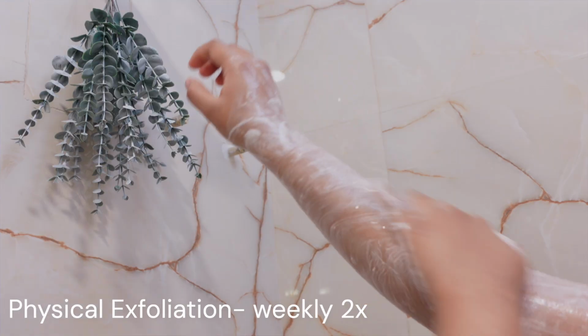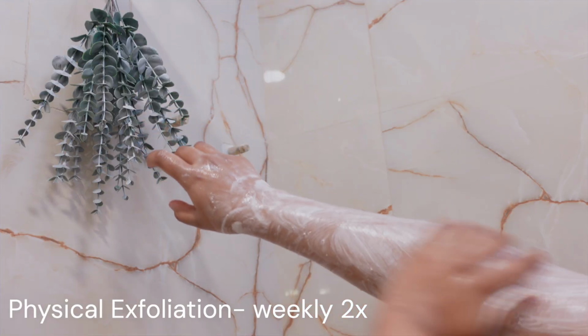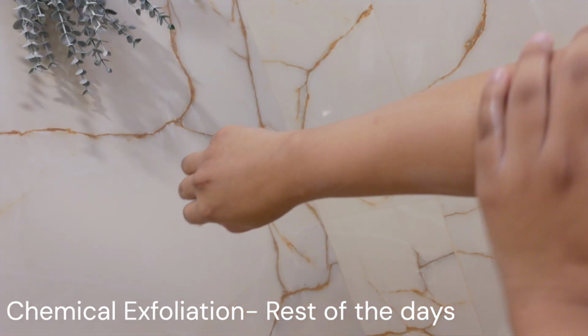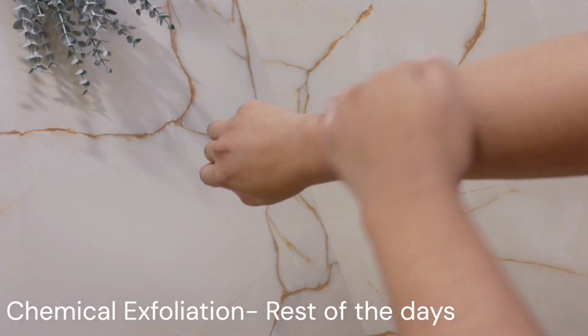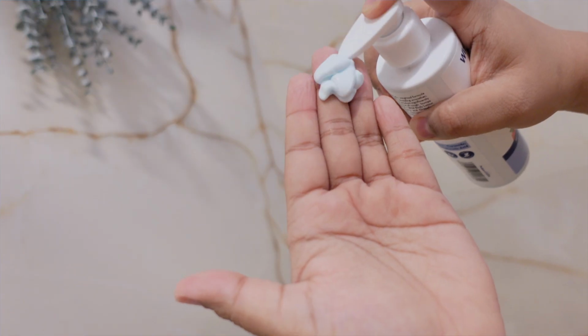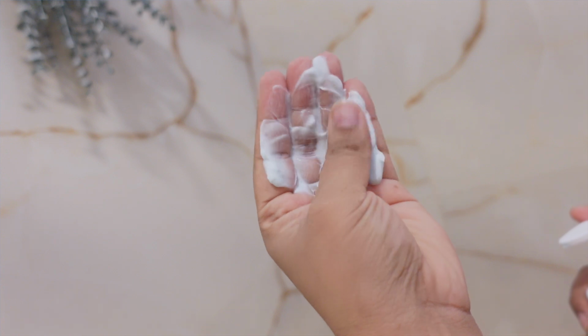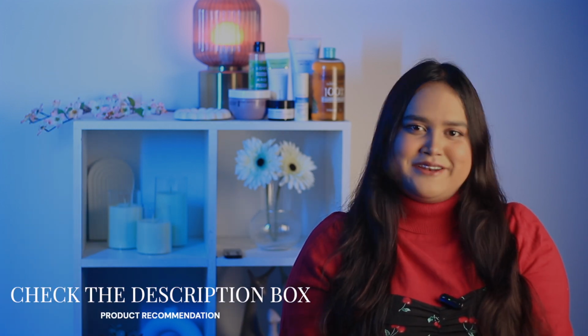So for example, on a weekly basis, I would physically exfoliate my skin two times, and on the rest of the days, I would apply chemical exfoliating body lotions, such as a 10% or 5% AHA based body lotion. I love the Wish Care one because it's very moisturizing, and I also love the Sugandha one that is the OG, and it's also fragrance free. That is the only part that I don't like. Regardless, both of the body lotions are amazing and you should definitely check them out.